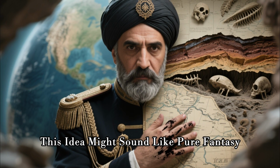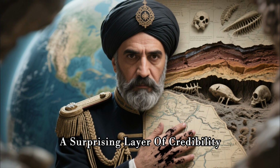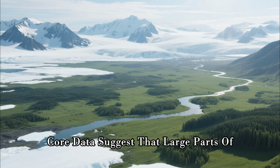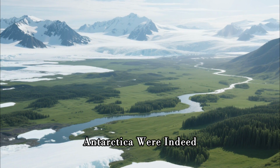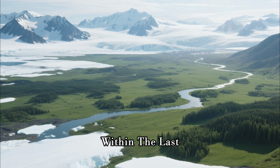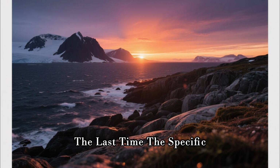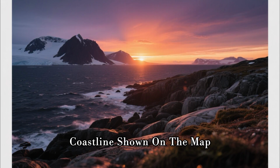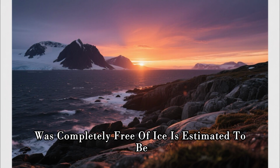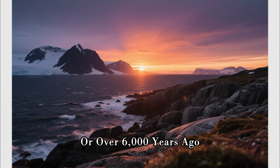This idea might sound like pure fantasy, but geology adds a surprising layer of credibility. Modern geological and ice core data suggest that large parts of Antarctica were indeed ice-free and possibly temperate within the last 10,000 to 12,000 years. The last time the specific coastline shown on the map, Queen Maud Land, was completely free of ice is estimated to be around 4000 BC, or over 6,000 years ago.